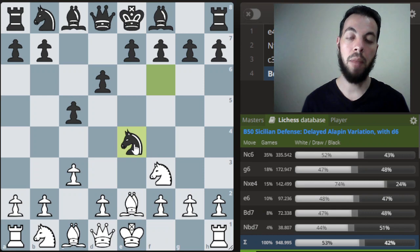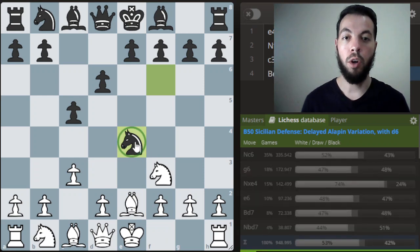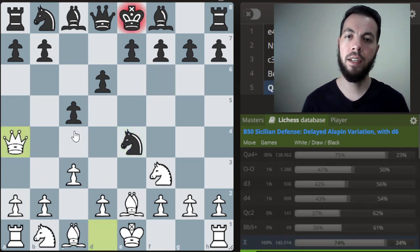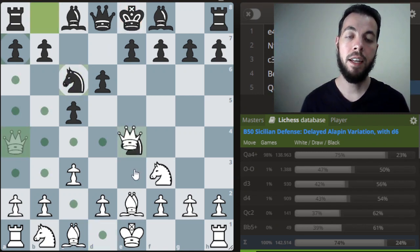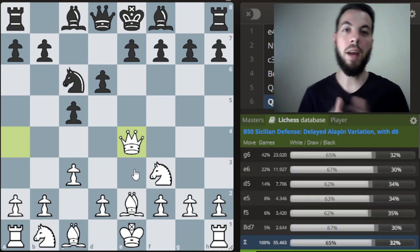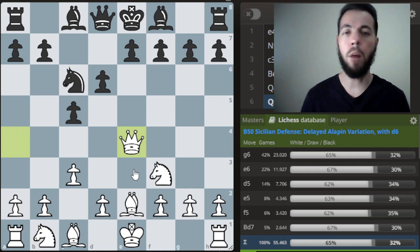So let's imagine black goes for this. They think they won a pawn here, but you have this nice little check here with the queen to a4, check. Black has to do something to block here, something like this, and they end up losing the knight. This is one of the most common traps in this line, and of course, you learn this by watching some videos and checking the most common moves in the Lichess database.